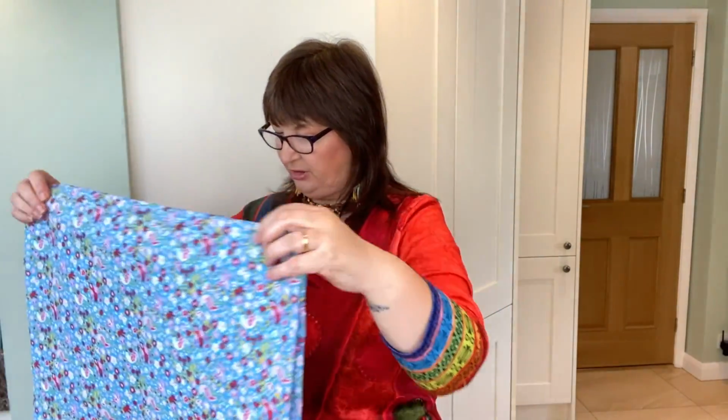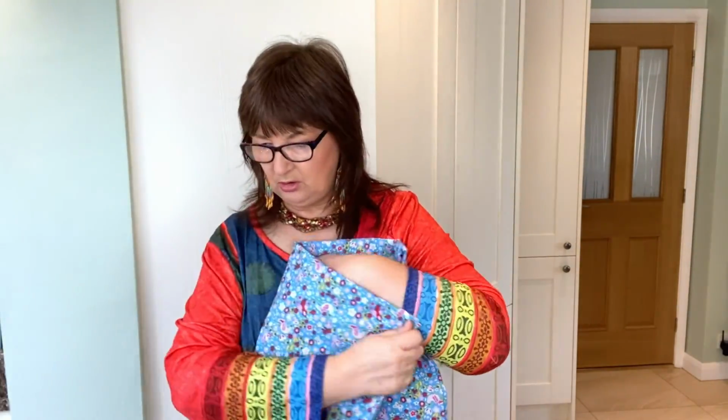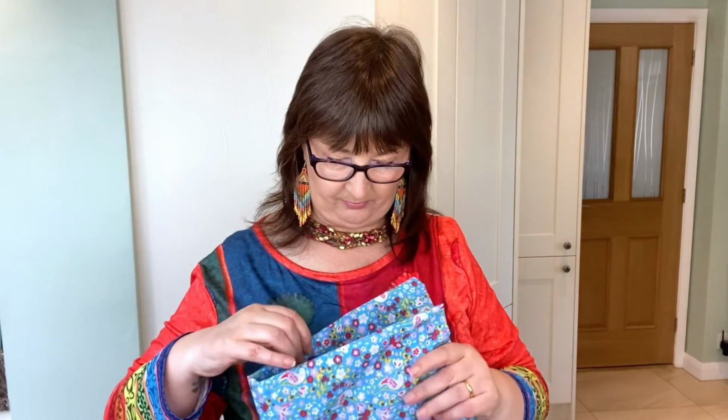For my machine covers. So I got, how much did I get? I got 2 metres of each of those because I just loved it. And £2 a metre, you really can't go wrong for that, can you? So I was really, really pleased with that.